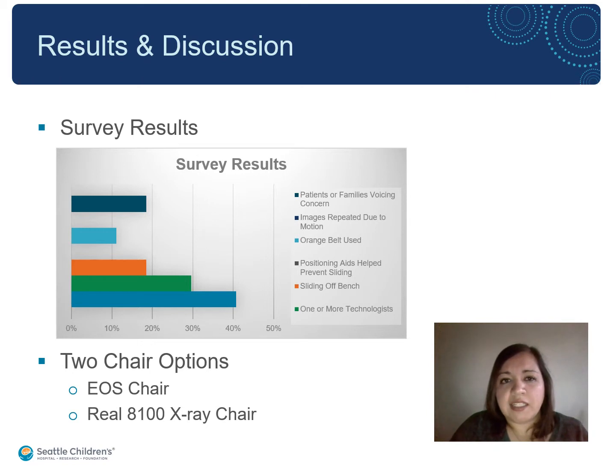Technologists stated that 19% of the patients were sliding off the bench during the exam, and positioning aids commonly used to help hold patients were not useful during this type of exam. 19% of patients and families were also marked as voicing concern over the available equipment during the exam process. I feel that these survey results will help me convey the need for the chair in my proposal to management.